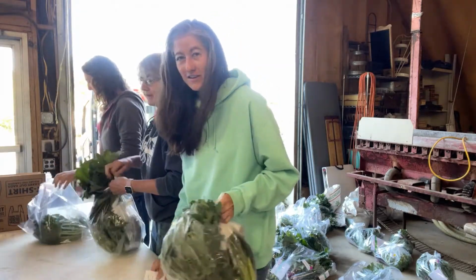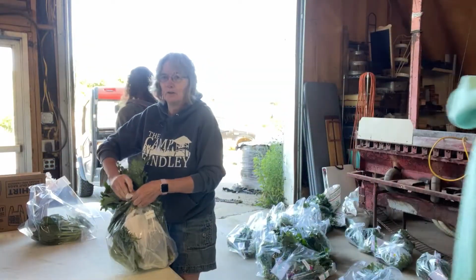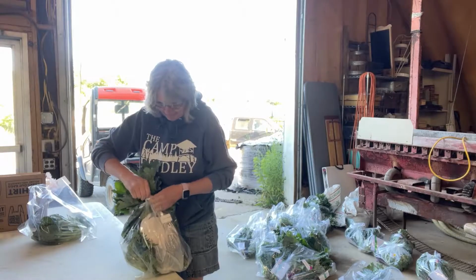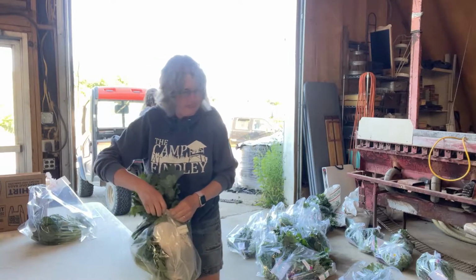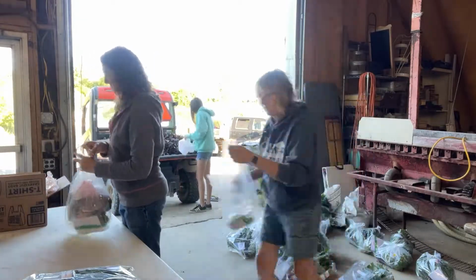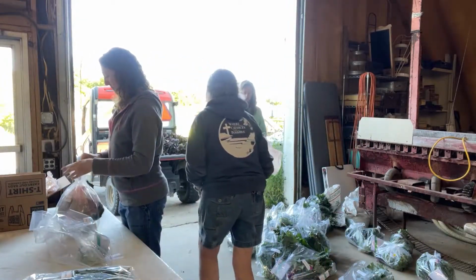Good, Russell's here, he can get the truck ready. Maybe we don't have to wait for him this time. I think that the lettuce are like perfect for one person.